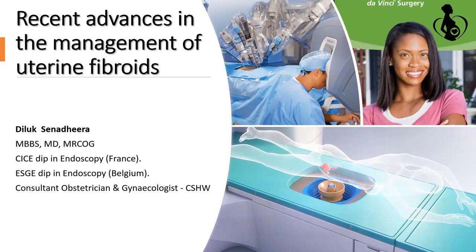So, well, all of us know about fibroids, isn't it? But however, having said that, there are new developments in relation to management of fibroids. Some of it may not be really in clinical practice yet, but however, they might come into our day-to-day work very soon. And we're going to touch upon these things a little bit.